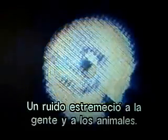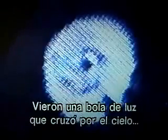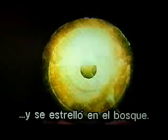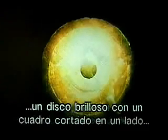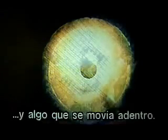A deep rumbling shook the ground, frightening the animals and the local people. They saw a glowing ball of light shaped like a disc, streaking across the sky, which crash-landed into the forest. The hunters were afraid. When the hunters found the disc-shaped craft, they described it as shiny, with an opening in the side of it, hence the square notches, and they saw something moving inside.